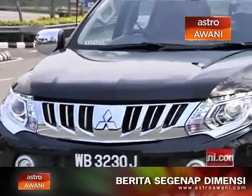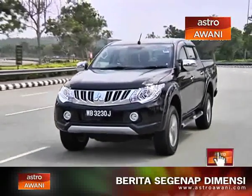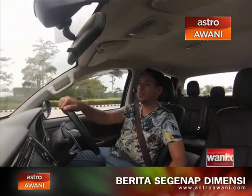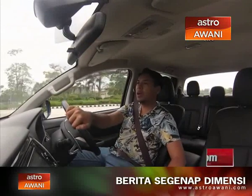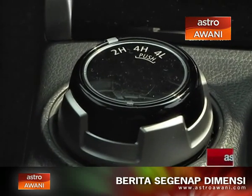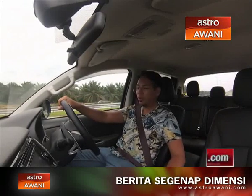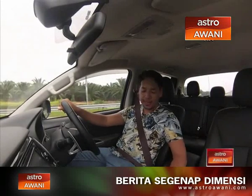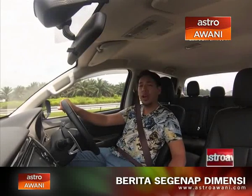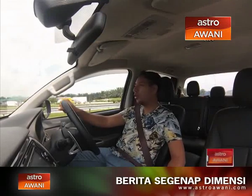This particular unit is mated to an automatic gearbox, which of course, as I mentioned earlier, you have paddle shifters to go with, and shifting from 2-wheel to 4-wheel drive is now done via a rotary button over here. If you're driving a manual, it's still the 2-stick combination, but for the automatic, it's as easy as just turning the bezel and going from 2 high to 4 high and pushing down and turning even a bit more for low.